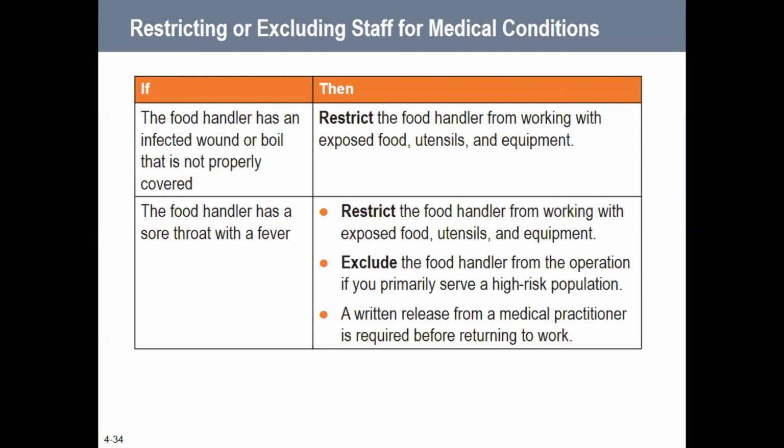Okay. So if the food handler has an infected wound or a boil that's not properly covered, then we need to restrict them from working with food, utensils and equipment. Okay. Doesn't mean we have to send them home or exclude them, but we do need to restrict them if it's not properly covered. But that should be easy to remedy. And then they can still work with food as long as they're properly covered.